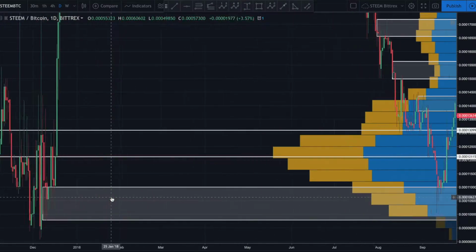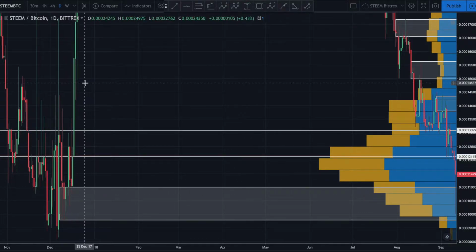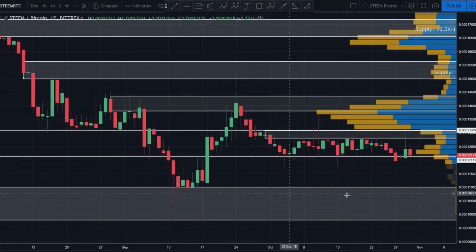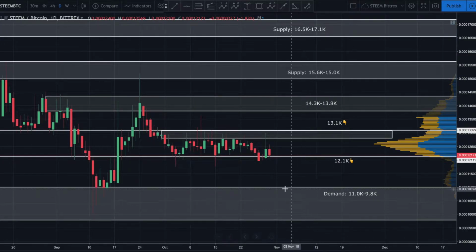We can see that obviously price came back down, got pushed right back up, back down, wick, pushed right back up, wick, and then exploded. So more than likely that signals a lot of buy orders sitting down in this zone below 11,000 Satoshi, a ton of buy orders.